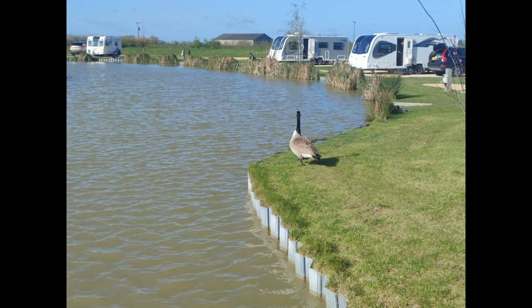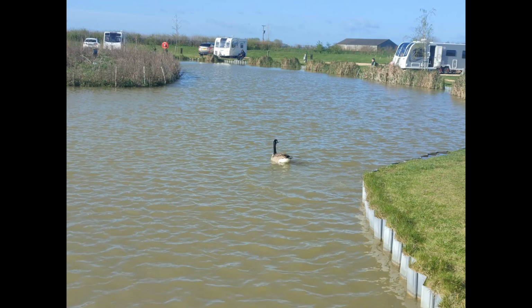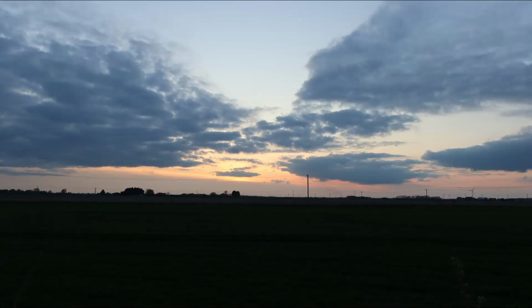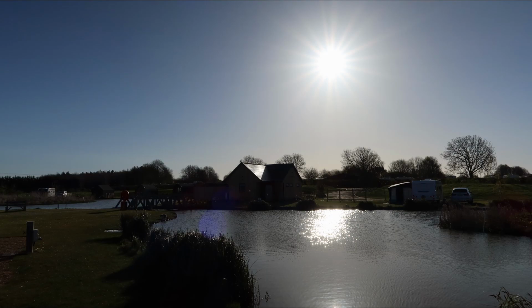So would we come back to Field's End? Absolutely. Are we coming back to Field's End? Most definitely. It is one of the best sites we have ever been to. I cannot praise it enough. I just wish we'd had a chance to stay longer.